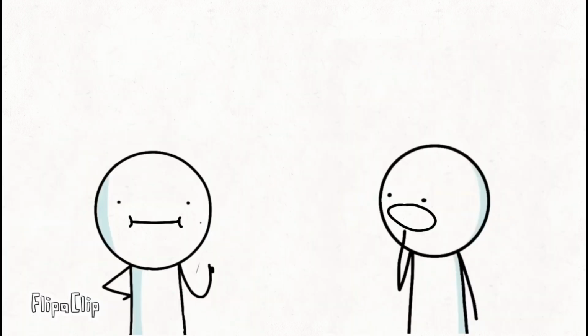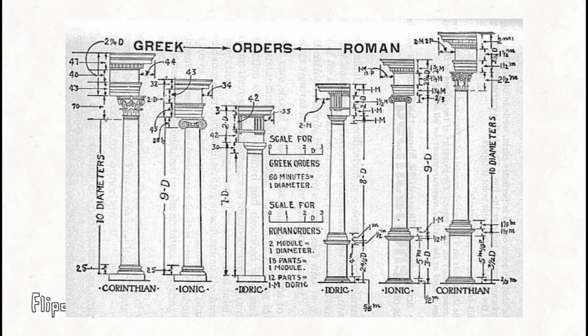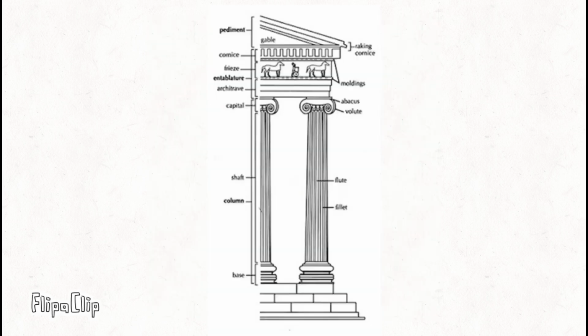Ooh, I heard the Ionic order is located in Ionia, which is modern-day Turkey. The Ionic order is known for its good proportions and has a more slender, skinnier profile. Its image is compared to that of a female body, and it was created in the 6th century. This is what a pillar from the Ionic order looks like. There is a pediment, which is like a roof, a raking cornice, a frieze, where pictures are normally engraved, abacus, volute, flute, fillet, and stylobate.